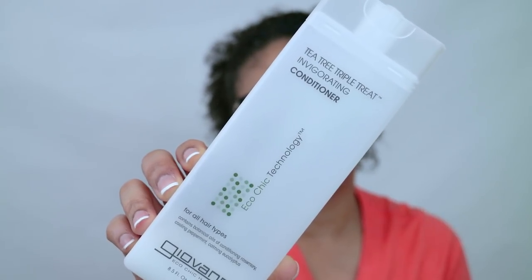Okay, so another conditioner I have is the Tea Tree Triple Threat Invigorating Conditioner. This is from the Giovanni Eco Chic Hair Care, and this is for all hair types. This is a really great conditioner because I love the tingling sensation that it leaves on my scalp. It's very moisturizing, very hydrating, and has a lot of great slip. So this is another great conditioner that I would highly recommend, as well as the shampoo. I don't have the shampoo in the box, but the shampoo is really good as well. It has rosemary, peppermint, eucalyptus, just really great ingredients if you want that nice cooling sensation on your scalp.